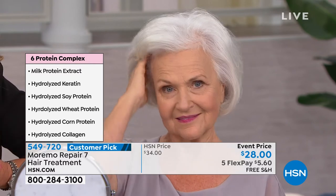Look at that list of incredible ingredients. Milk protein, extract, hydrolyzed keratin. Collagen, wheat protein, corn protein, soy protein. I love things straight from nature. Yeah, this is all about Mother Nature. Again, they don't use any fillers, nothing yucky.